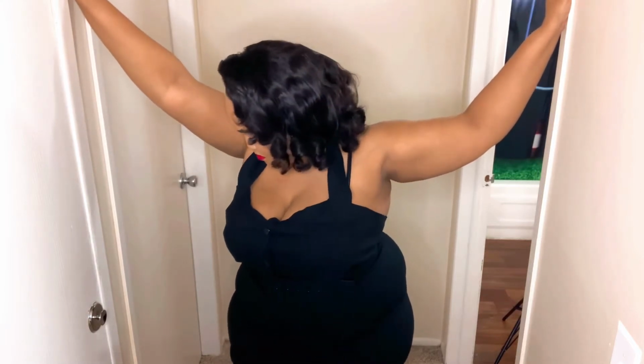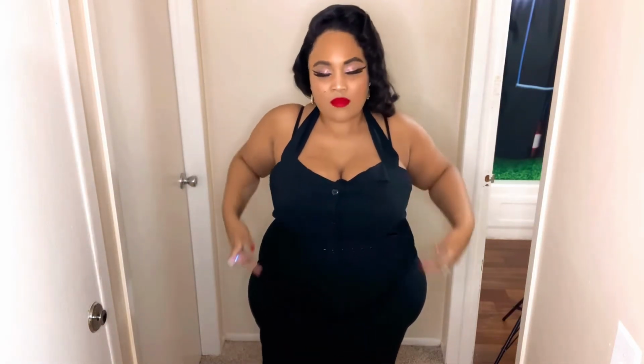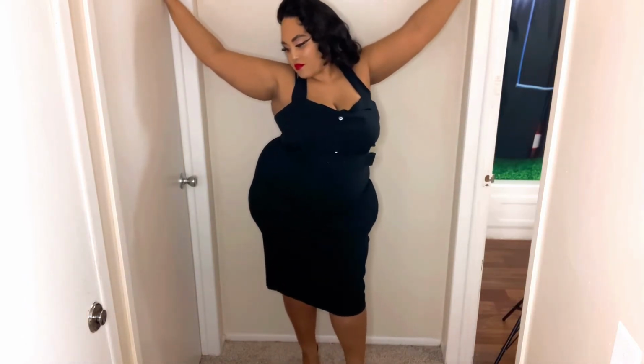Next dress is the same one as the first two, but it is black with heart-shaped buttons and a belt. Halter dress. I love it, dolls. It's giving me a sophisticated look, dolls. Also, I am enjoying how it looks behind. It looks really nice. It has a split. And dolls, I think you will enjoy this also. It's just giving me very Marilyn Monroe, Dorothy Dandridge, Elizabeth Taylor vibes. I think you dolls will enjoy this dress as well.